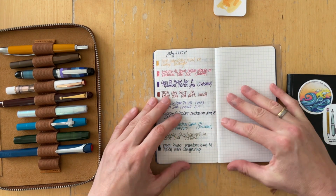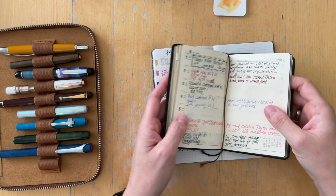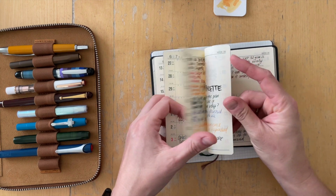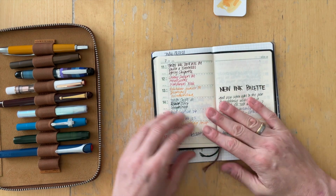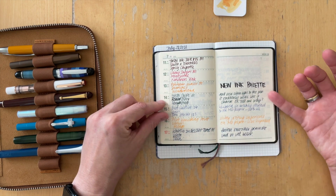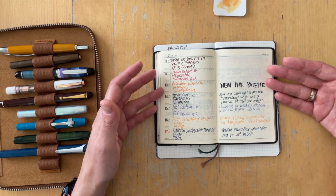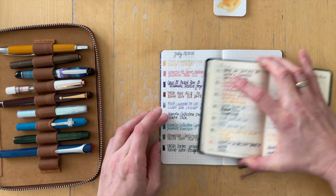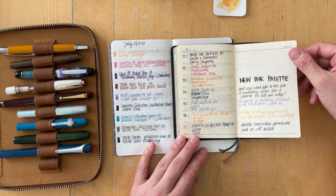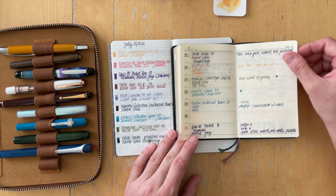So I inked 9 fountain pens in July, and let me check where that was. That was in the middle of July. On July 13th or 14th, I curated a new ink palette and had these 9 inks and pens in rotation. And I used them quite often.